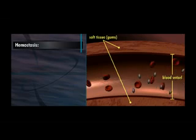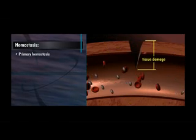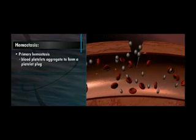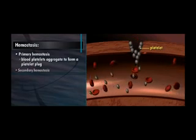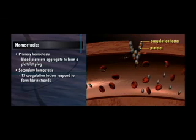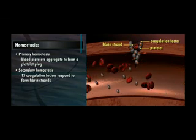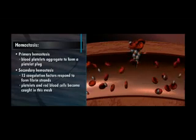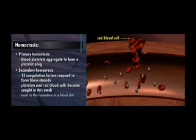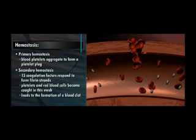Hemostasis is a complex physiological process. In primary hemostasis, the blood platelets aggregate at the source of the bleeding to form a platelet plug. In secondary hemostasis, 13 coagulation factors respond to form fibrin strands, which are dense aggregations of fibers. The platelets and red blood cells become caught in this mesh of fibers, which leads to the formation of a blood clot, so the body can naturally stop the bleeding.